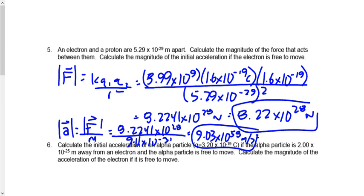Okay, good enough. You don't need to look it up there. Yeah, the proton is heavier, and you can see that by looking on your data sheet, right? So therefore, because it's heavier, the acceleration will be lower. Same force, smaller acceleration.